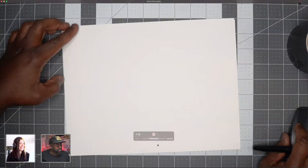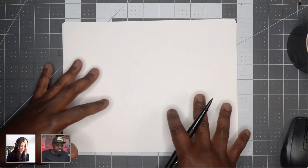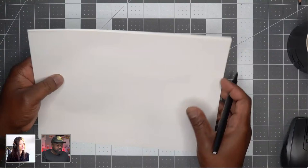Let's do this. I'm going to try and point out a few things that I think at this point come instinctually to me. So one is orient your paper in a position that's comfortable for you. The reason for that is you don't want to have to contort your body to match where the paper is. The other thing that you want to do is as much as possible be over your paper.